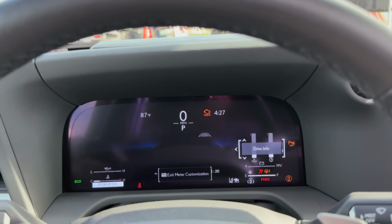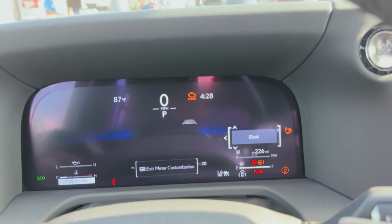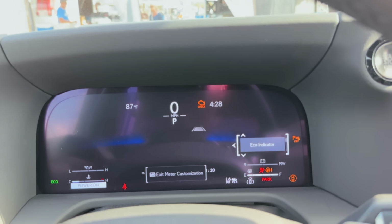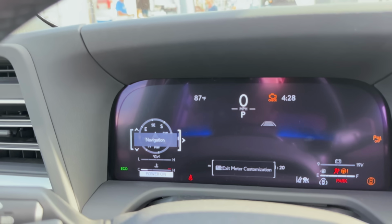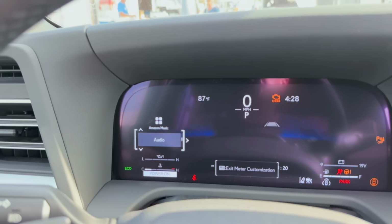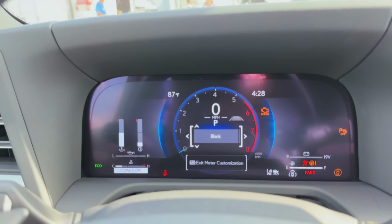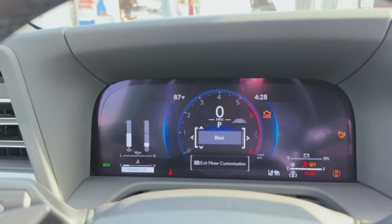Okay, so we can see different pieces of drive info. See, this is just the prototype. So we got to move over and over. That's for the radar cruise, adaptive cruise. And then over here. Oh, I like that too. That's pretty cool. Very nice.